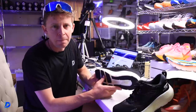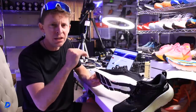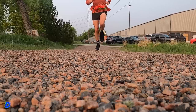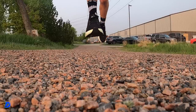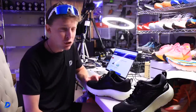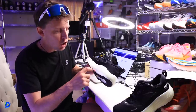The arch fit. If you again want a little support through the inside, the medial side of your arch. That's what I noticed as I was going through the 15 miles today. I was like, man, what does this shoe feel like in 2023? And I couldn't think of one because of this arch fit.